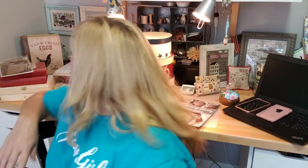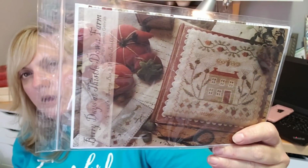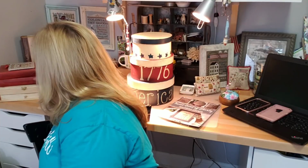I wanted to show you one other finish. This was also a mania start for me. And this is Berry Days at Thistledown Farm by Brenda Gervais. And I will have a link to this and to the little box to finish down below.